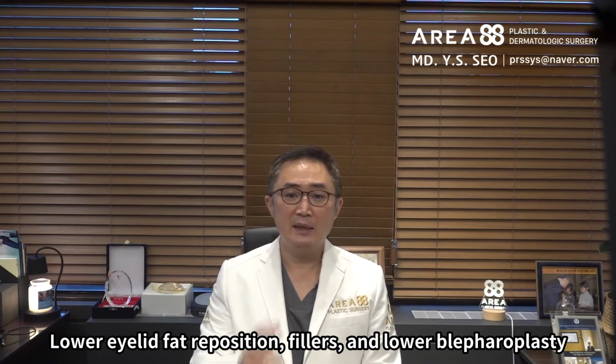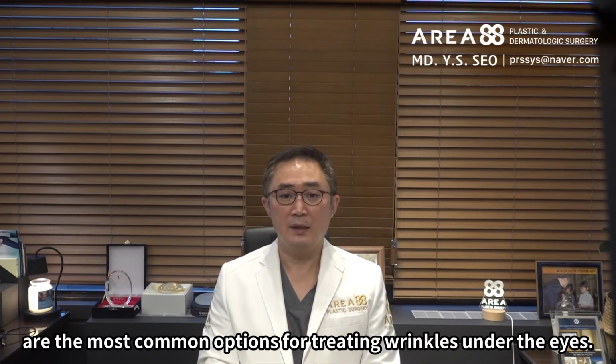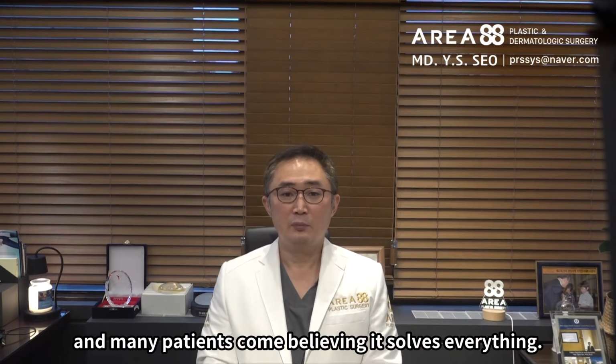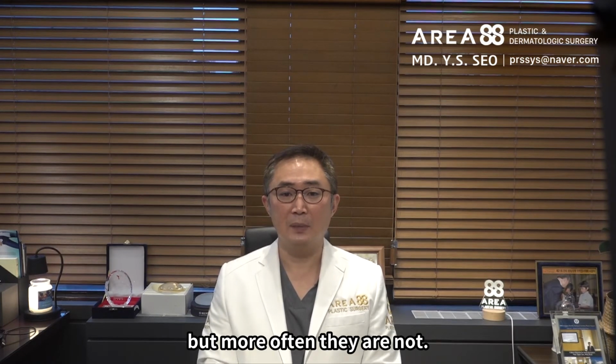Lower eyelid fat reposition, fillers, and lower blepharoplasty are the most common options for treating wrinkles under the eyes. In particular, lower eyelid fat reposition is one of the most commonly done operations, and many patients come believing it solves everything. Fat reposition under the eyes may be suitable, but more often they are not.